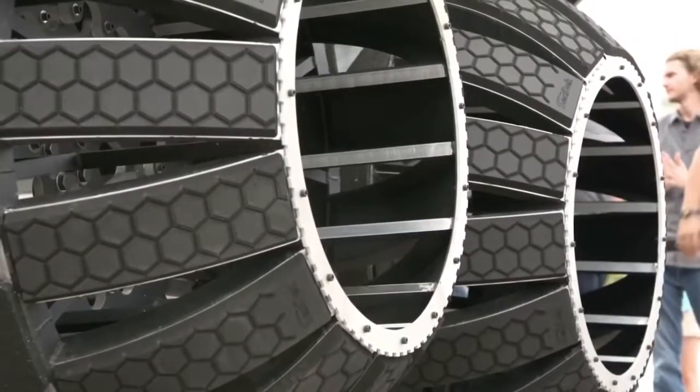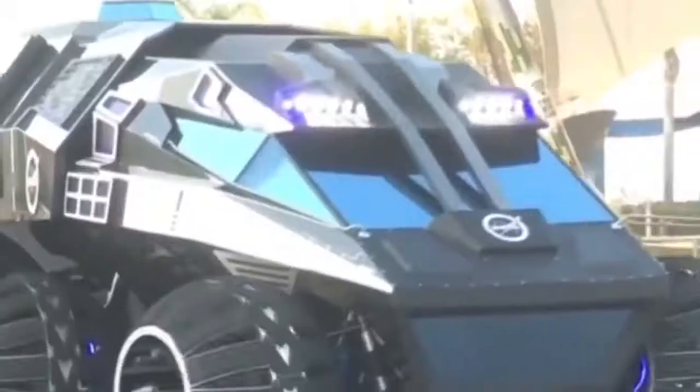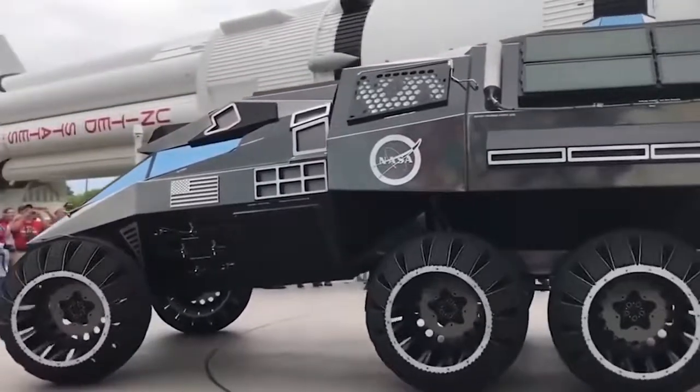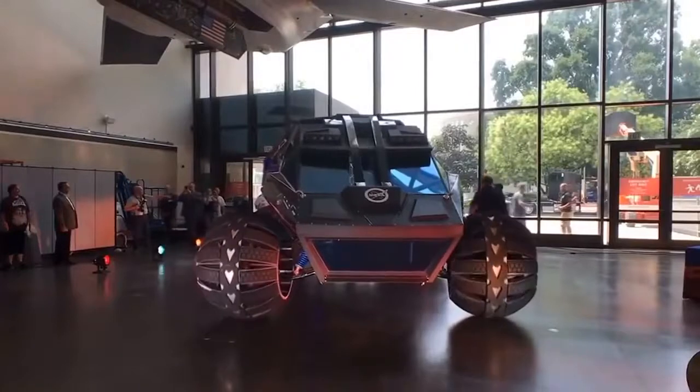NASA's Mars rover has incredible maneuverability thanks to its 6 wheels with a diameter of 127 centimeters. In addition, the wheels have a unique shape to more effectively overcome obstacles. Instead of tires, the aluminium discs are covered by rubber strips, allowing them to be quickly cleaned of sand.